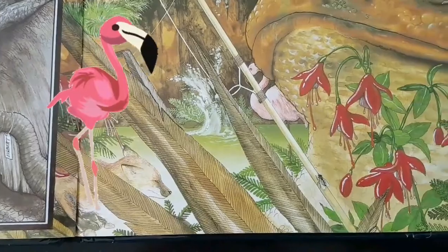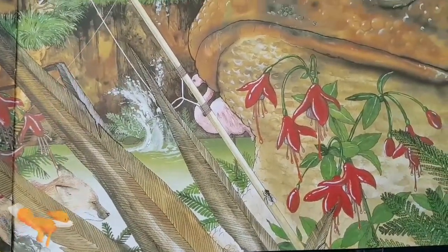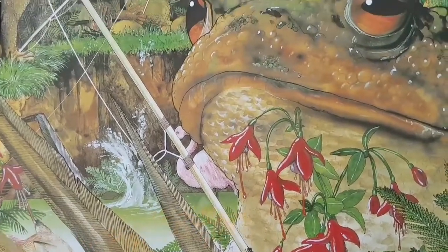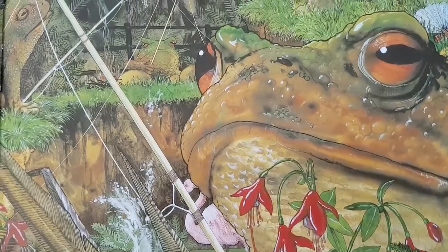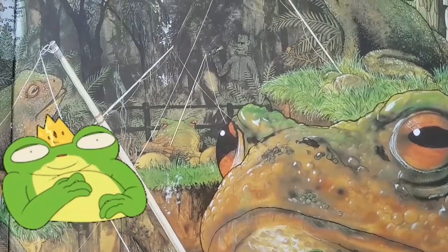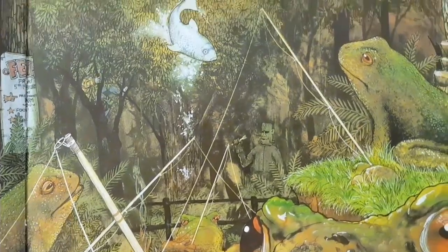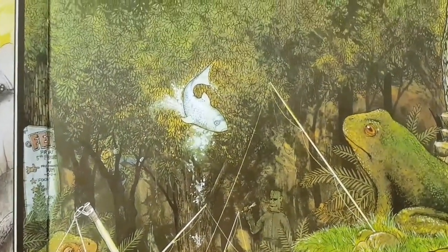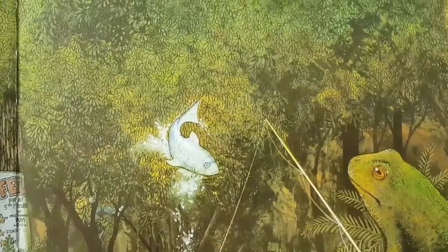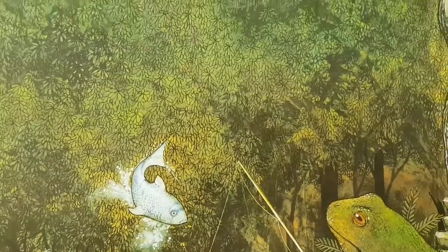This is the F page because I can see a flamingo and a fox. Keep looking. Four fat frogs fishing. Four frightened fish. Doesn't look very happy, that fish, does he? I don't think they want to be caught by the frog.